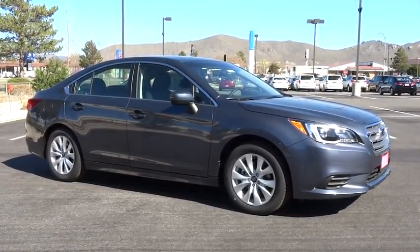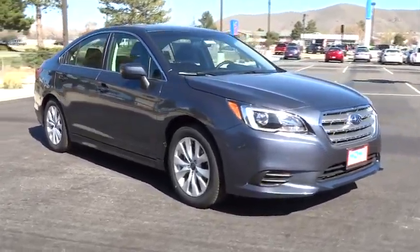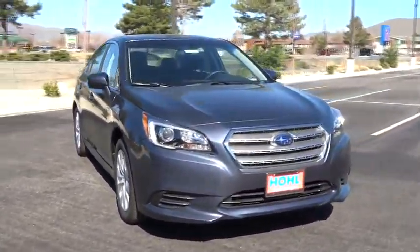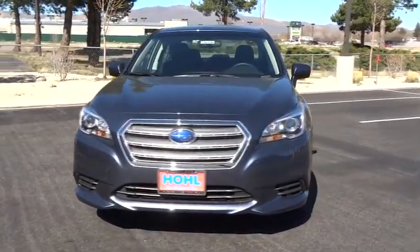2016 Legacy. The Subaru Legacy offers a roomy interior and a dynamic drive you feel every second you're in the driver's seat. It's a refreshing alternative to the alternatives. This vehicle has less than 100 miles.